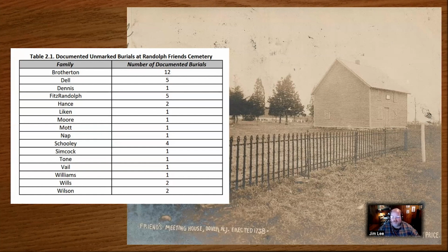This table is, I think, as Nick mentioned earlier, the documented burials that aren't represented by stones in the graveyard, of which there's, I think, 50 in total. And this is of course not uncommon for Quaker burial sites.